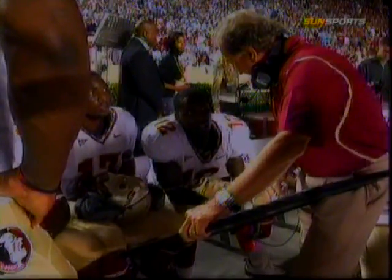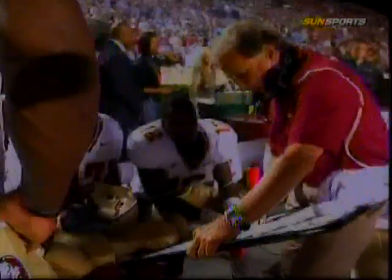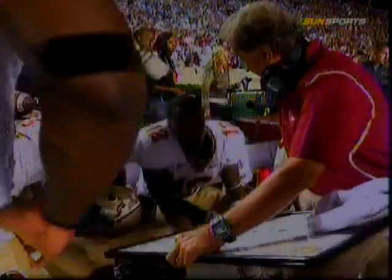That was the tight end. Yeah, tight end. You just follow him over. And look, if he does that, you got to do that too.